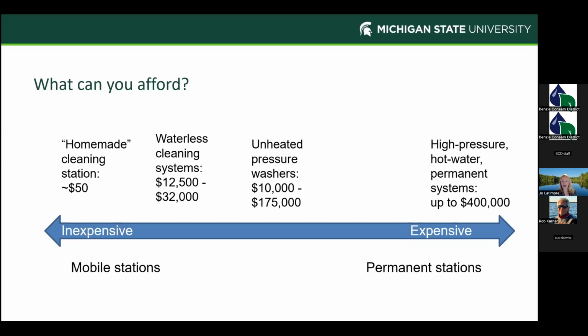Unheated pressure washers are less expensive to purchase than hot water systems, but they have a lot of the same installation costs. And things like drainage pads and wastewater disposal for either of those can significantly add to the installation costs, especially depending on where you're locating this system. Waterless systems are less expensive. They may have greater maintenance fees because you do have to dispose of waste. If you're using a solar power source, you may have to maintain those batteries and so forth. And then again, many stations are permanent, others are mobile, so they're trailer based. Often mobile stations, regardless of whether they have water or not, are less expensive because you don't have to do any construction. You don't have to have site permits, no electrical connections, no water connections, that kind of thing.